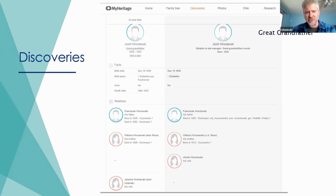And I essentially have him in my family tree on the left-hand side, and then we have other information on the other side. The question is whether or not this information is new. We see that Victoria Wrocławski, born Skóra, is his mother, essentially. But we have some other information about another woman on here that I didn't know about.